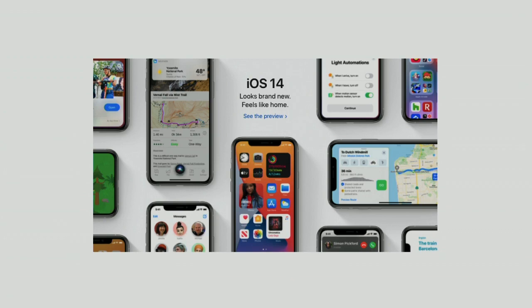So we're going to talk about what I feel are the 5 best changes to the operating system. Now, before you get really excited, I know a lot of Android users will say, we already had this, or if you jailbroke your phone, you already had this. But Apple likes to wait, and so we're going to talk about, in order, I think, the 5 best new features of iOS 14. So let's start with number 1.